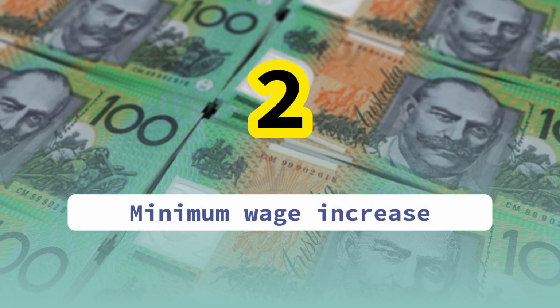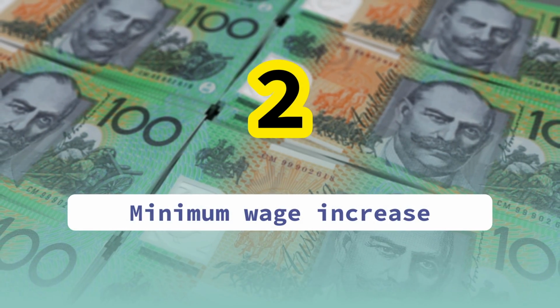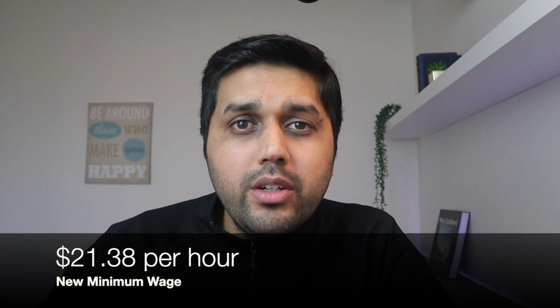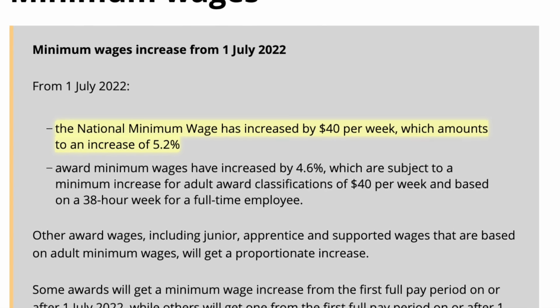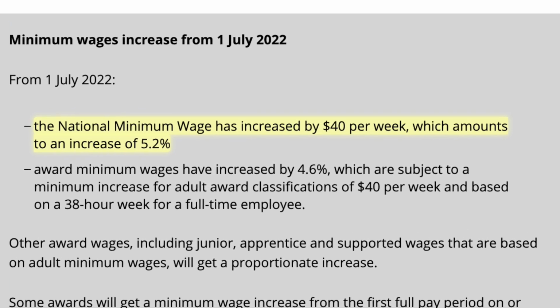Now the second major news is in regards to the minimum wage increase. The minimum wage in Australia from 1st of July has been increased by 5.2%. So the new minimum wage is $21.38 per hour, which will be roughly around $40 extra per week if you are working full time. And as most of the international students usually work on these minimum wage rates, it is such positive news for all the international students.